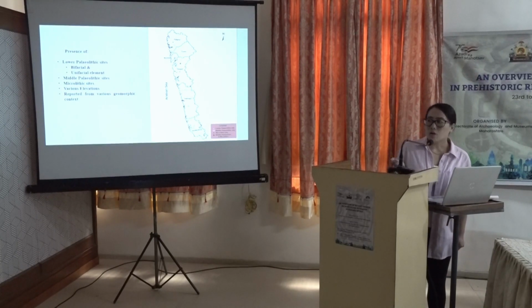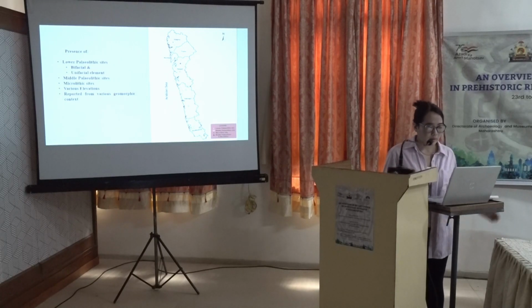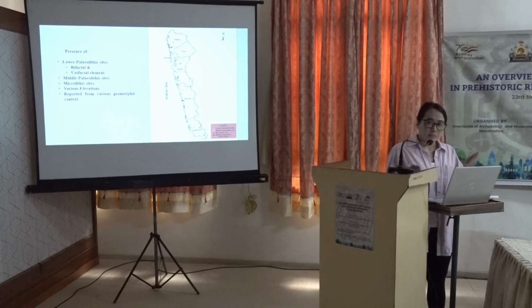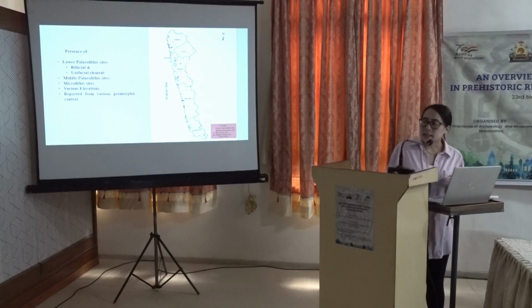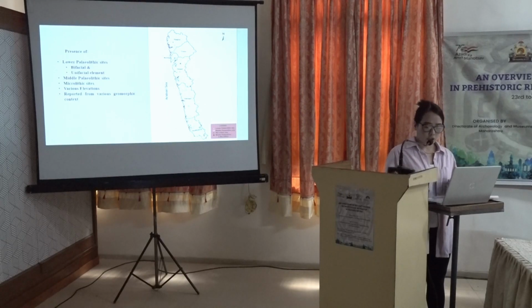So looking at the overall data from Konkan, we have the presence of Lower Paleolithic sites where bifacial elements are reported along with unifacial elements. Middle Paleolithic sites are also reported along with microlithic sites, and these sites are reported at various elevations and from various geomorphic contexts.